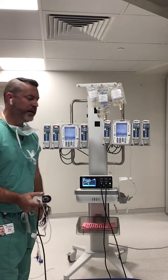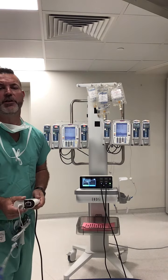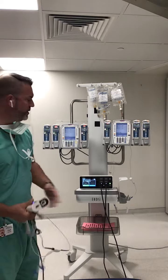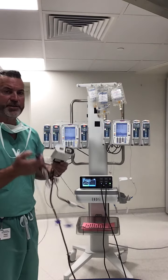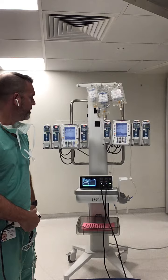To get back to your regular screen, you are simply going to press the home screen, and you are back to the screen where you show running and the animation. Our EKOS control unit has two buttons on it for each channel, a start and a stop, which is really cool. To start ultrasound therapy, you literally connect your catheter, press the green start button, and you see the green animation running.